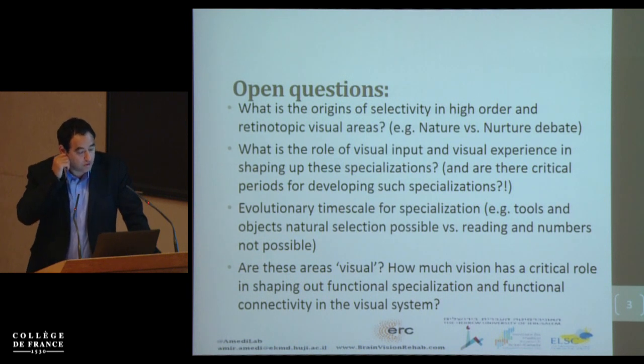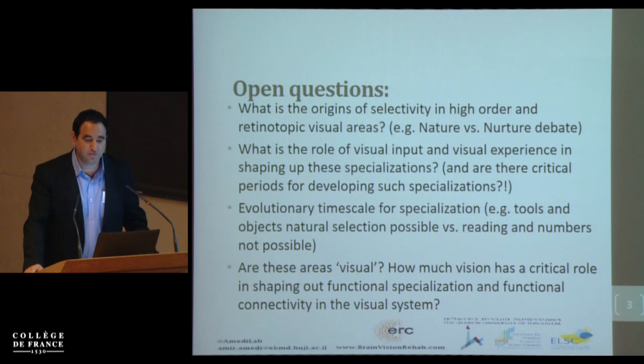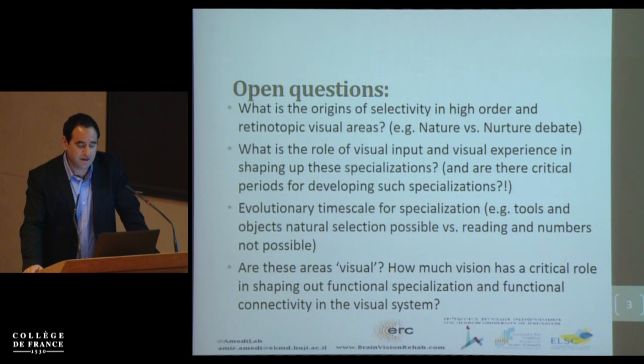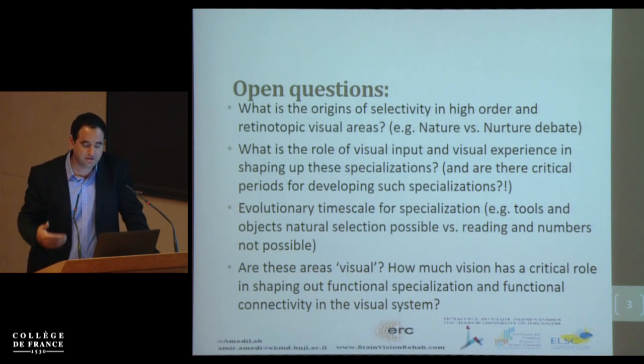And of course, we are going to ask, is there a critical period, in the sense that is there a point in time at which we must have exposure to visual stimuli in order to develop all these selectivities? The third set of questions, some of which overlap to some extent, is to ask what the evolutionary timescales for specializations are. For example, we have some categories like faces or tools for which we had enough time in evolution for natural selection to operate and create this type of selectivity.